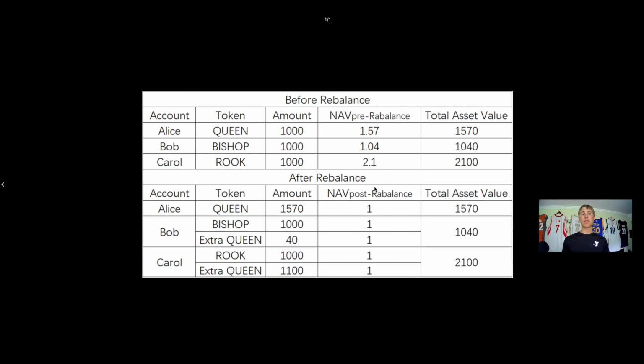As for Bishop, he now goes to 1,000 Bishop, which is what he always had. He now just has 40 extra Queen. So he basically just got an additional bonus. Good for him. And then you have Carol, who has Rook. She was the girl who was like, bruh, I leverage long and I'm going long. So you can see here, she now has 1,100 extra Queen. So basically, she just won on that rebalance.